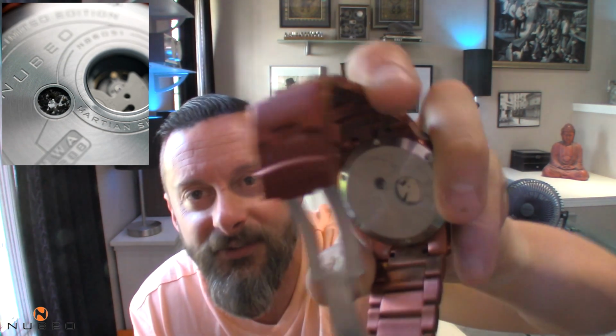They could have just made a stainless steel back. I like that they've done a dual open heart, or a double open heart, so to speak. But then there's also, this is the best part about this watch, there's this really small window, and I know you can't see it.